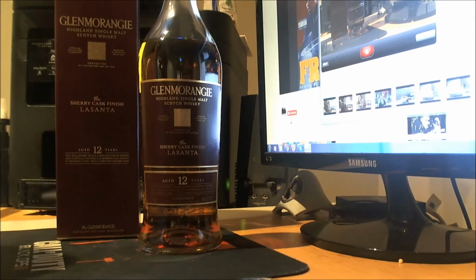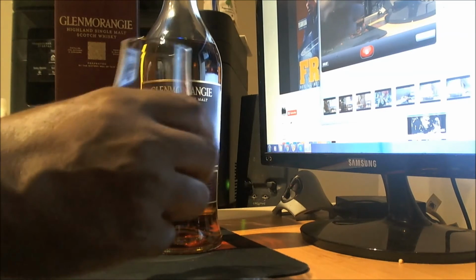Oh yeah, smell the sherry. There's some orange, tangerine. A hint of chocolate. Sherry's there though, definitely. And the orange and a hint of chocolate note. Fruits. Oh yeah, this is Glenmorangie.